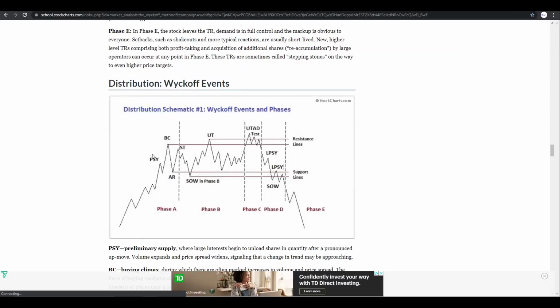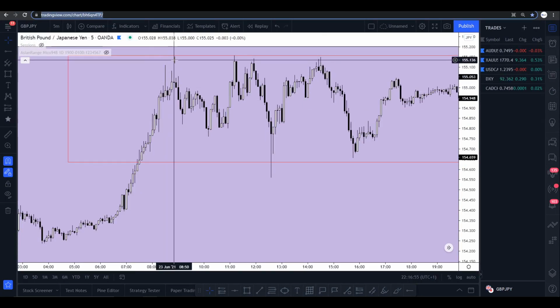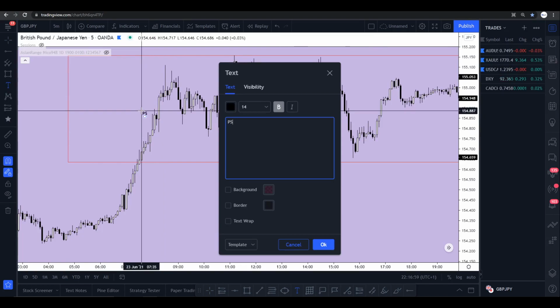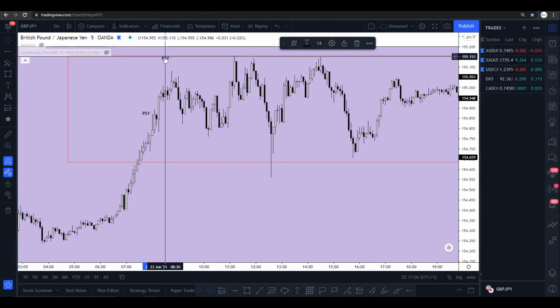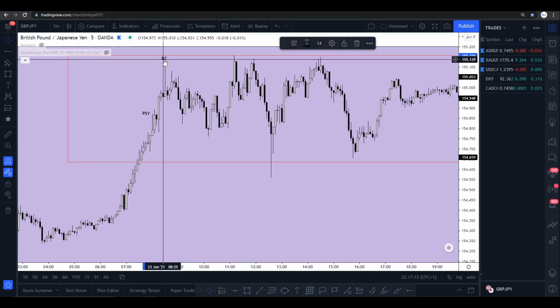So the PSY is the last pullback before a nice push up that's followed by a deep sell side pressure. So this is that last pullback followed by a deep push up and then a nice selling pressure comes in. So I would say, okay, this is my PSY. You're just mixing and matching. That's literally it. Just look at it, copy, paste. If we know what the PSY is, we know what the BC is, right? So this is my buyer's climax. We have our buyer's climax.